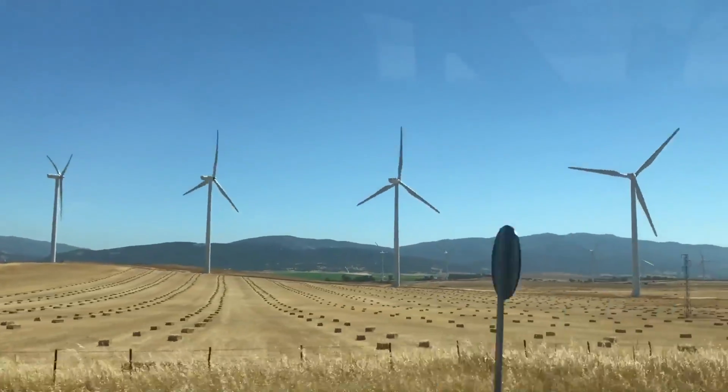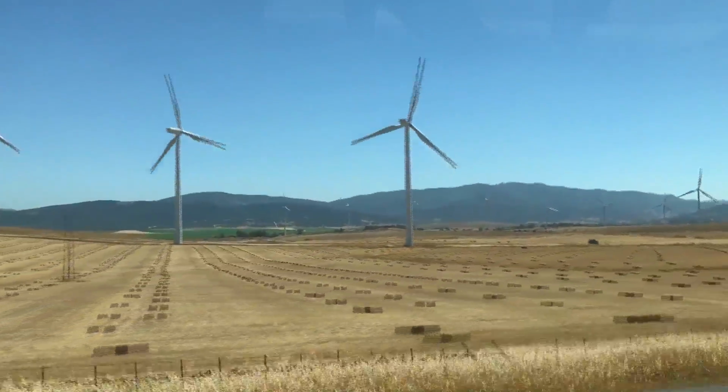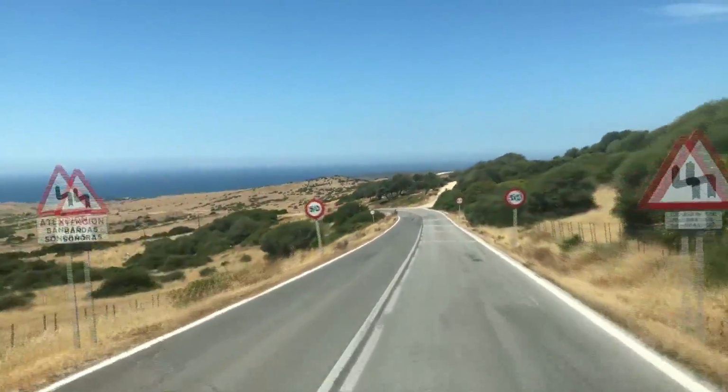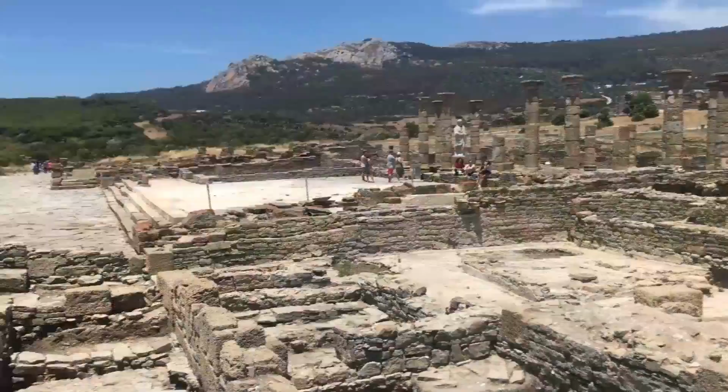We left Cadiz and drove a couple of hours to the Roman ruins at Baelo Claudia. There's Africa across there, in the distance in the haze. We're just heading down to some Roman ruins.